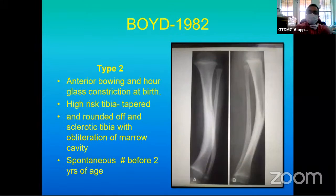Then type 2, this is the commonest one and perhaps the most difficult one to treat as well. There is anterior bowing and hourglass contracture, and you can see the hourglass contracture of the tibia, and there will be tapering of the edges. It will be rounded off and sclerotic, and the fracture will occur in that region. There will be obliteration of the marrow cavity. This tibia is called the hourglass tibia, and fracture, usually spontaneous fracture without much trauma, occurs before 2 years of age. This is the commonest variety.